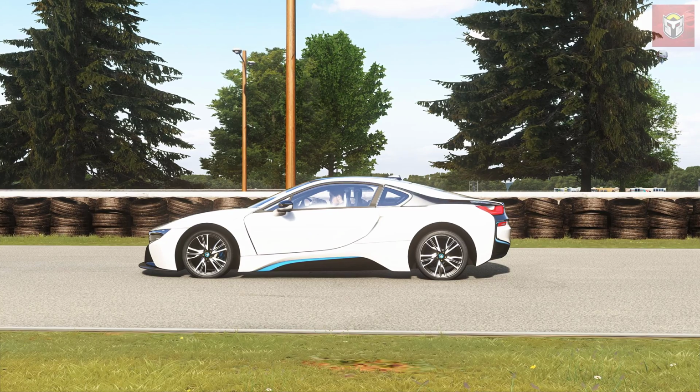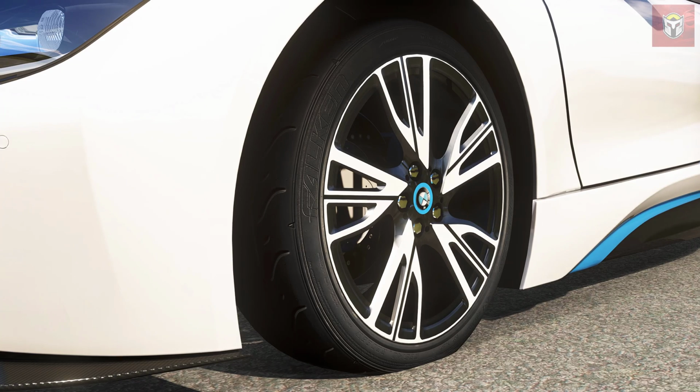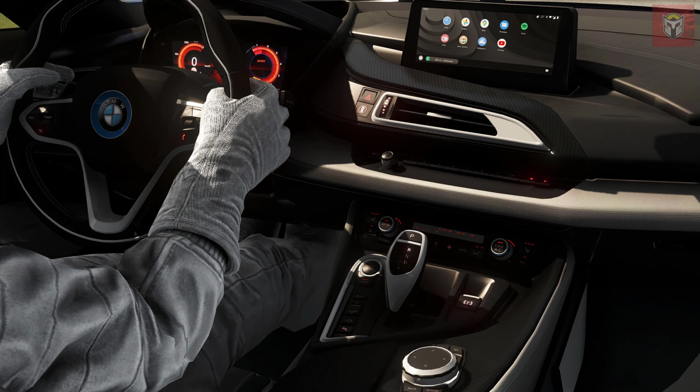This is definitely one of those cars you either love how it looks or you don't like it at all, but I tend to like these cars, especially in real life, and it's great to drive one in Assetto Corsa.